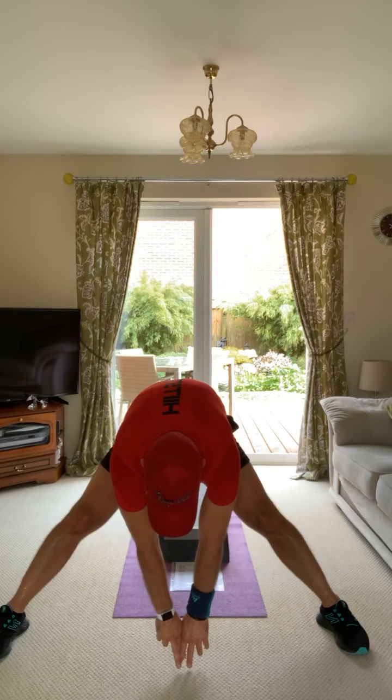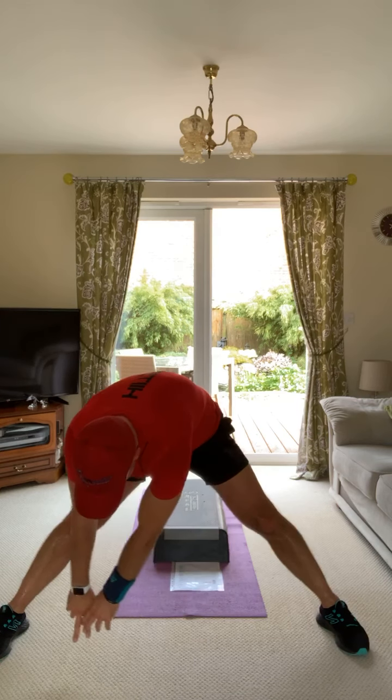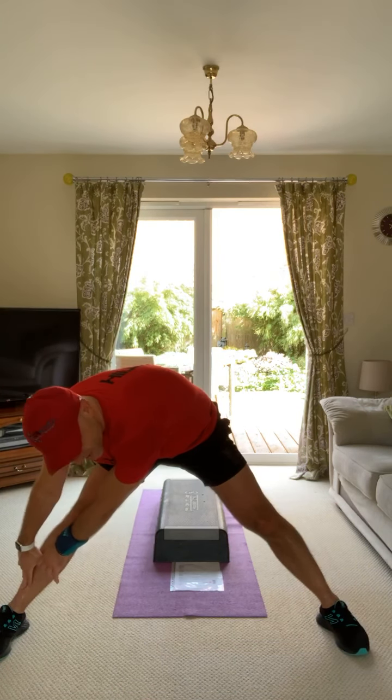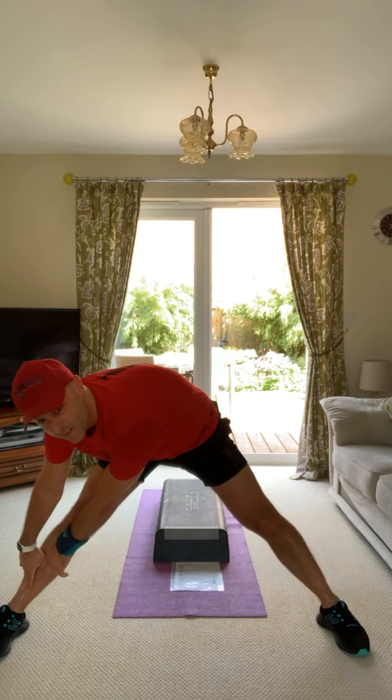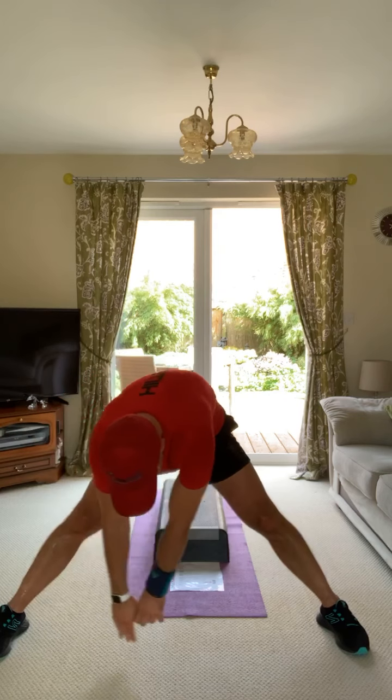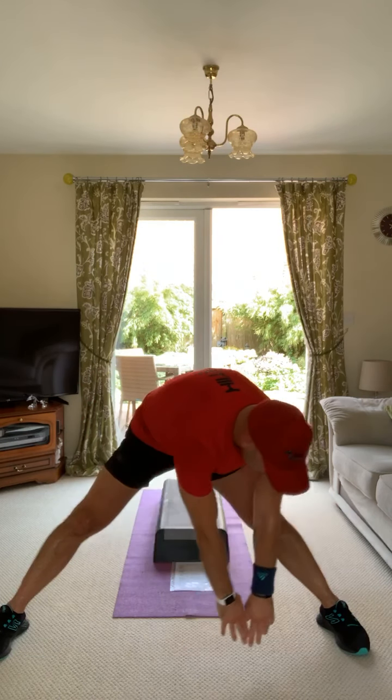Okay, both hands in your own time, go over to one side. So if you can go really low, fantastic. I can only get to my shins, because I'm not very flexible. Hold it, hold it. Okay, back into the center. Then go over to the other side.